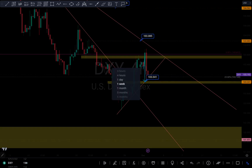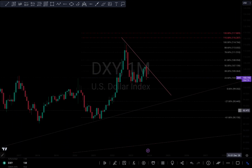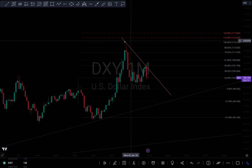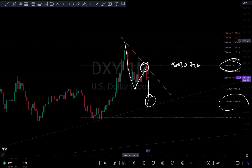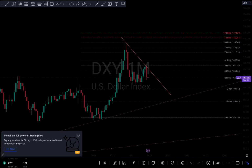Let me go to a bigger time frame just to see the overall market right now. This is the monthly time frame right here, and we can see that we are on a downtrend. We have an impulse, a correction, and it was rejected off my 50% fib level, and now we are continuing to push to the downside. My first target will be around 99.552, and my second target would be 95.445, around that area right there. So that is the overall picture we are looking at on the DXY, guys.